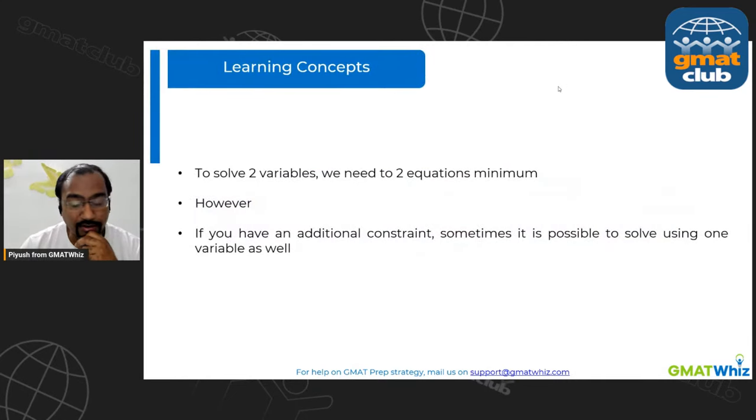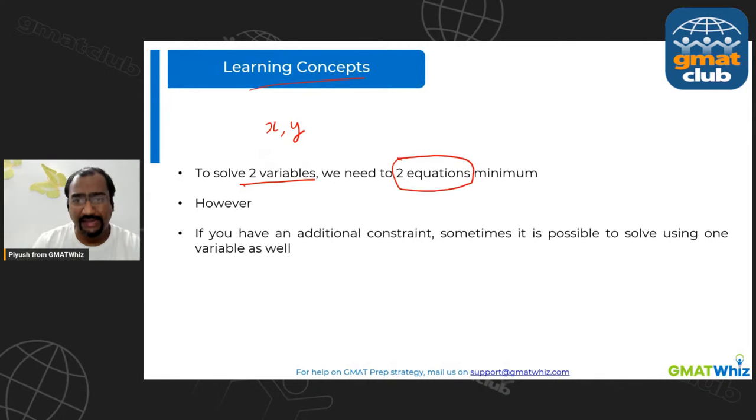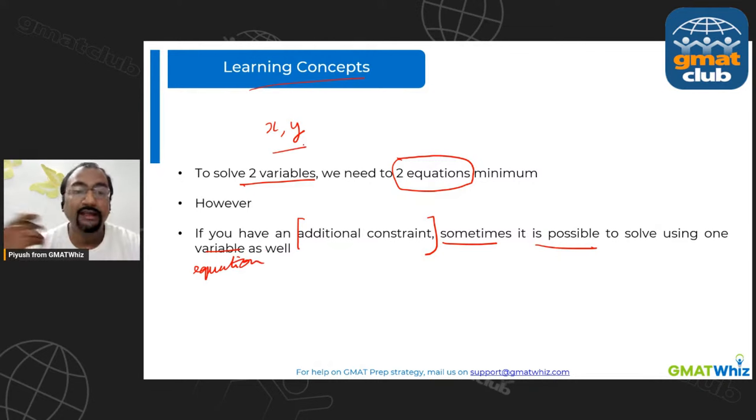Let's understand how we approach quant. For example, there's something called concept learning that we do. If I take a simple example, for equations, we know that to solve for two variables, let's say x and y, we need two equations minimum, right? We learned that as a concept. You need two equations to solve for two variables. Also, we know that if there is an additional constraint given to you, sometimes it is possible to solve using one equation as well. So you can solve for x and y using one equation if there are certain constraints. We learned this concept in school, maybe high school, wherever.